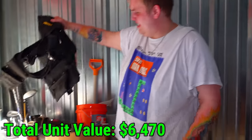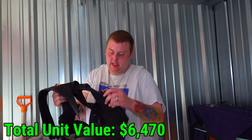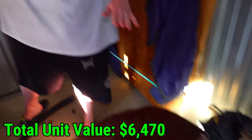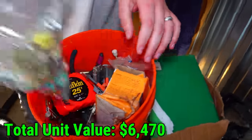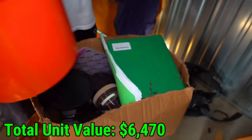What is this thingy exactly right here? I can't tell if this is like a work thing or like a police thing. What do you think? Like a work thing. Yeah, that's my guess too. It looks like something you put your tools and stuff like that in. Let's pull out this box right here. Speaking of work stuff, this looks like screws, nails, tape measure, bolts, things like that.